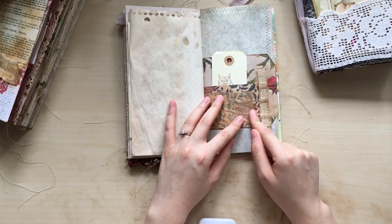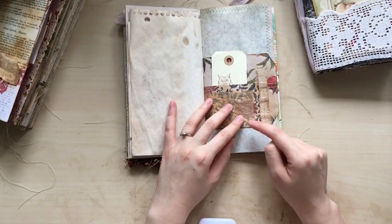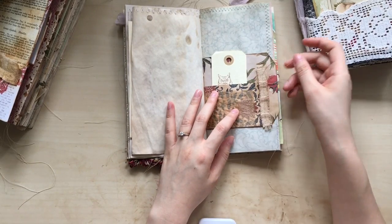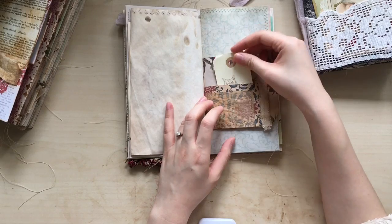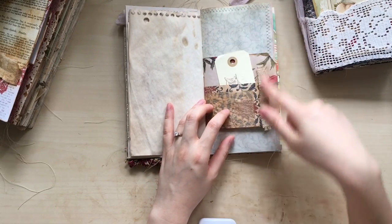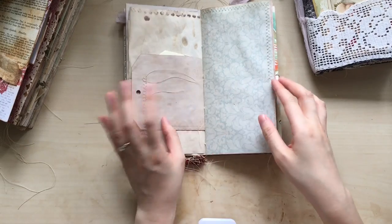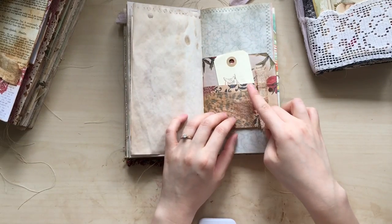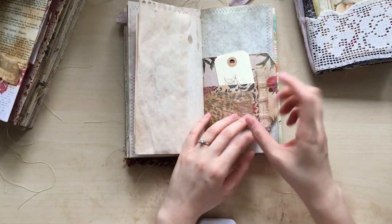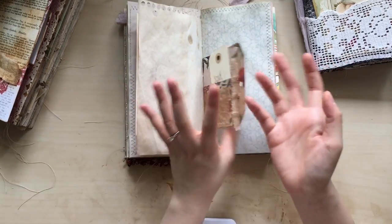And here is a little half page tag. It's inspired by Nick the Booksmith, and I also make multiple pockets out of it on top of this half page tag. So here is a pocket. Here is another peekaboo pocket. I have little dirty muslin on the edge. And then that's for this one. So basically you have two pockets in here to store any smaller sizes of papers.